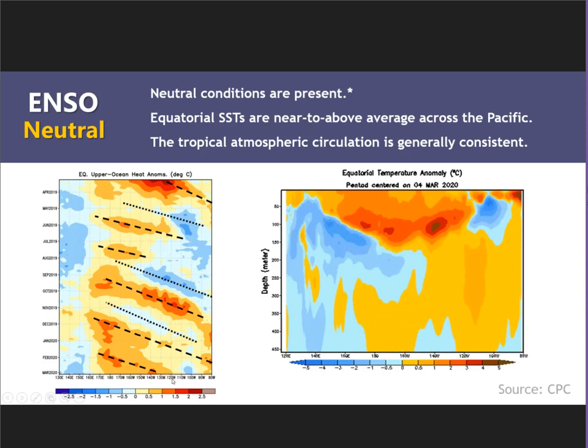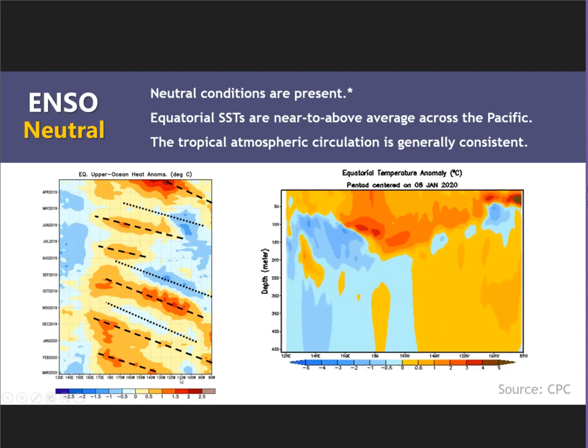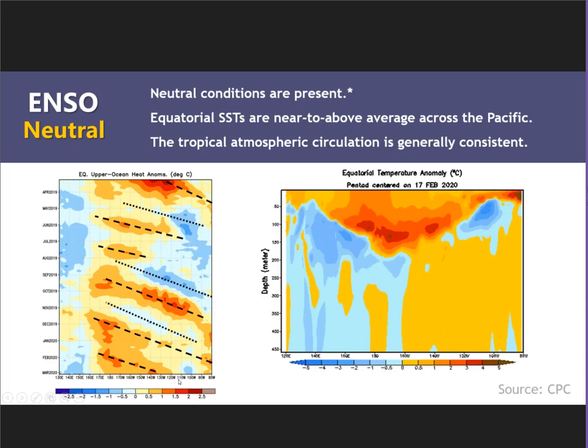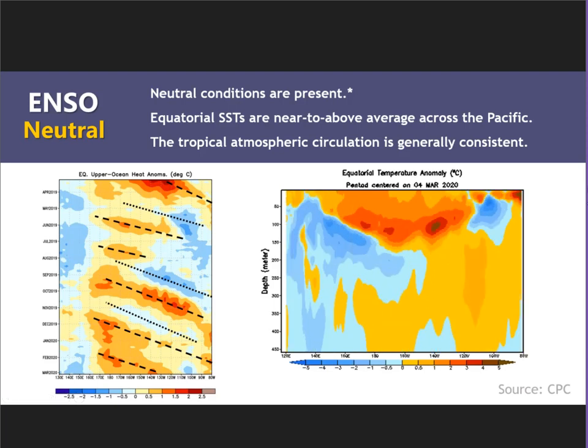Thus, when this arrives into the South American coast, if it arrives without losing its structure, it should warm up the temperature slightly, but I wouldn't expect a significant warming just from this.